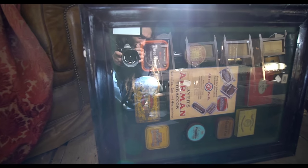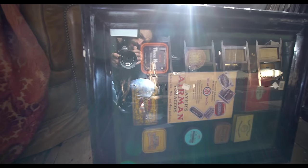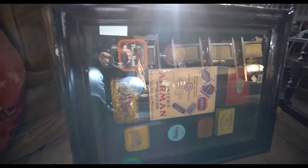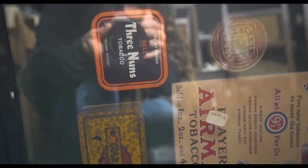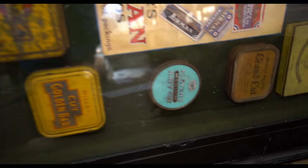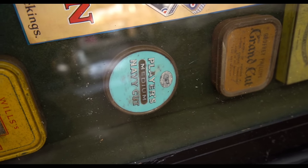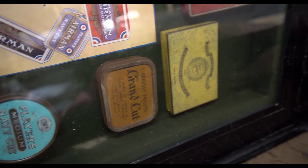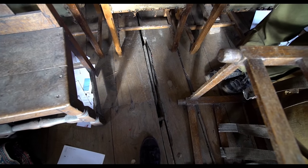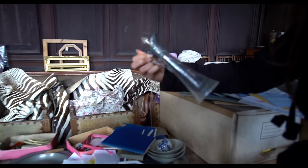Look at that, it's tobacco tins though. Old fashioned ones. Do you reckon whoever it was was addicted to bidding on everything? Yeah, at auctions, because it all says lot, and so on. If anyone recognises any of these tobacco brands, drop it down in the comments below. Yeah, this floor is not looking good at all. Silver topped.